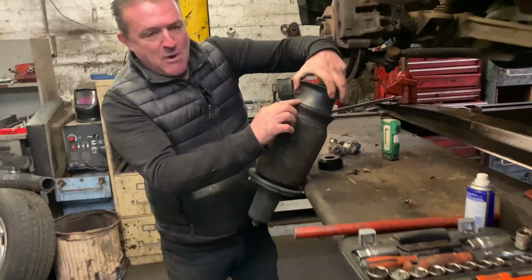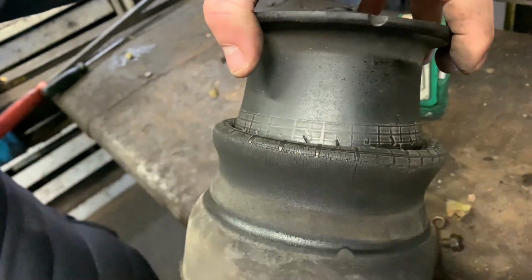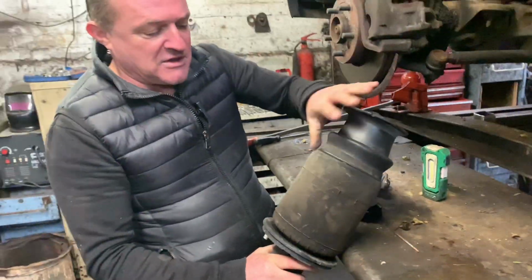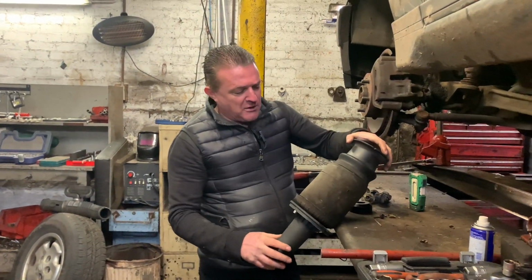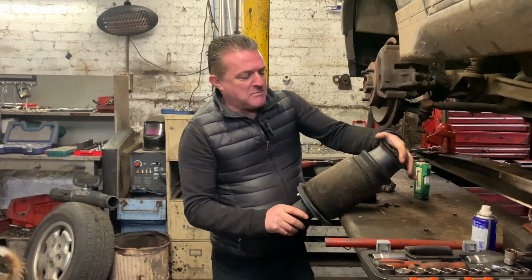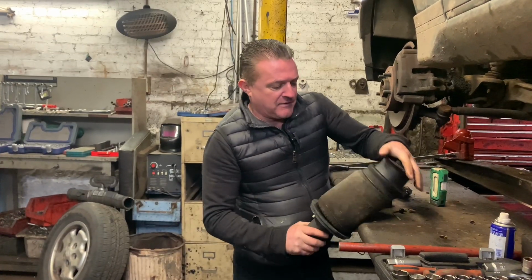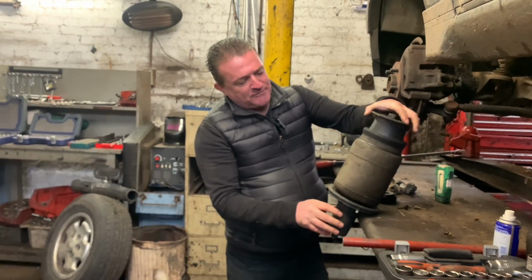And this is generally where I see them getting pinholes and cracks in, is where this rubber's moving all the time. But this one's fine. Of course, the rest of the airbag can perish over time as well. But this is normally the area where they fail. And a lot of people can't see the holes or the perishing there because the airbag is effectively rolled over itself.